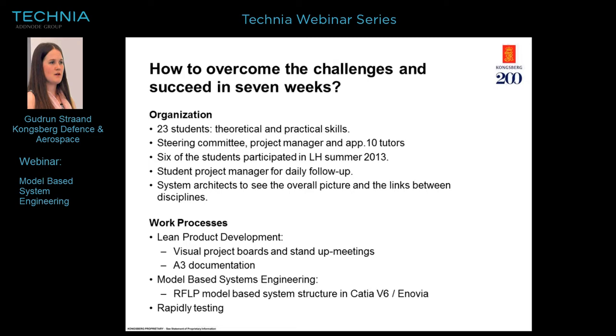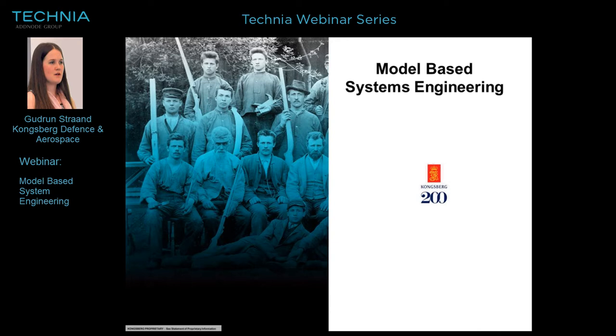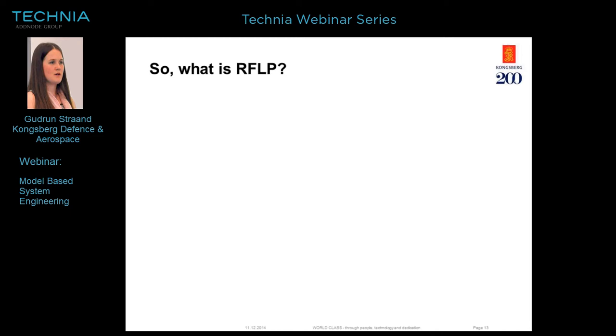And we have A3 documentation for information storage, and that information will be stored in an RFLP model in CATIA. I will tell you what that means. It's a model-based system structure where we store models and visualize the documentation rather than have long written reports. And of course, the way to success in this project is rapid testing. So then I will go over to model-based systems engineering.